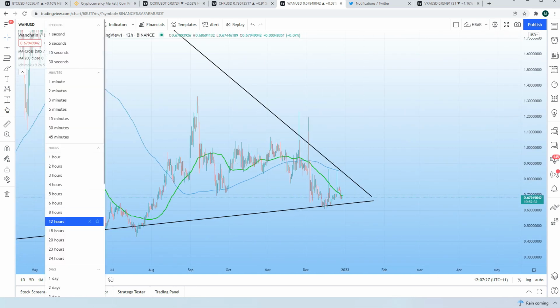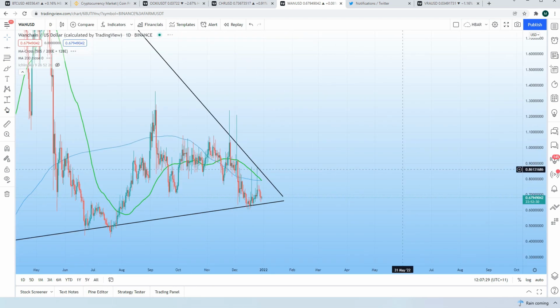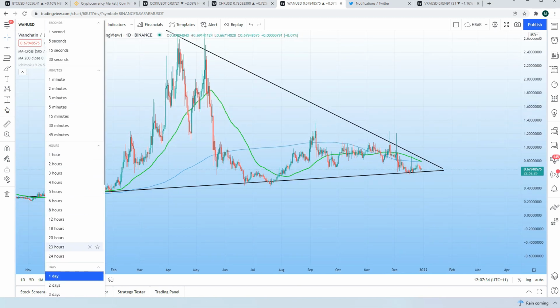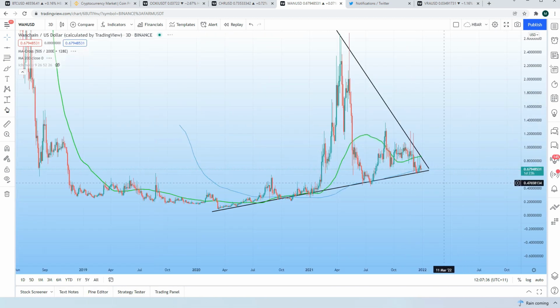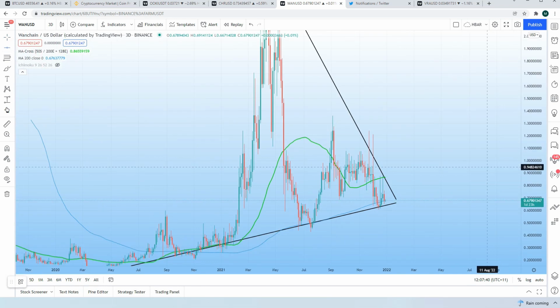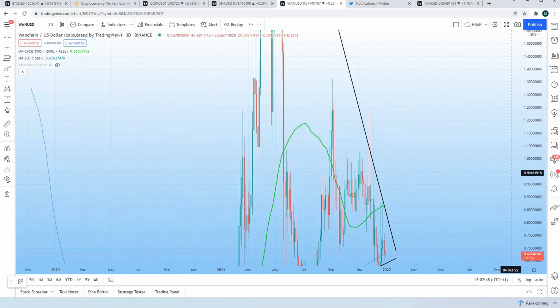There are critical levels we do need to flip for Wanchain to be bullish again. Let's just map those out on the chart for you now. We're going to head to a 3-day chart. It's going to be a little bit easier to pinpoint the locations of these resistances. But obviously, we're going to map in the first one, which is that $1 range. And for those of you who have been in Wanchain for a while, you know how much of an absolute struggle that $1 range has been for Wanchain.